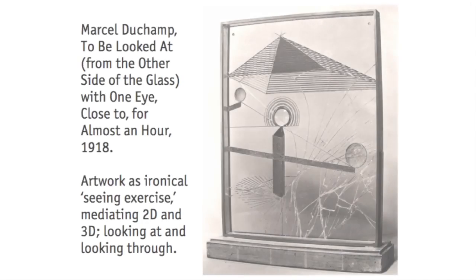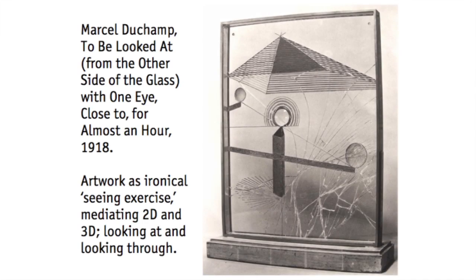He produced many works in the early periods of his career which in one way or another raised 3D and linked that with certain paradoxes. Often this relation sits between 2D imaging, looking at and looking through. For example, this early piece, which has this wonderful, quasi-didactic title, To Be Looked At from the Other Side of the Glass with One Eye Closed for Almost an Hour.